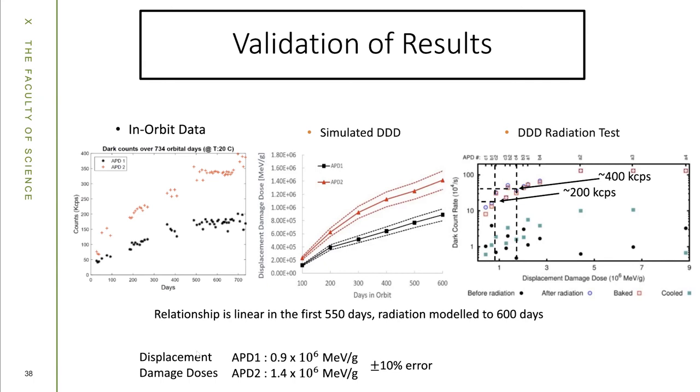Note that there's some statistical variation in the displacement damage radiation tests. That's because of the small batch sizes that were used. Only 12 devices were tested. But nevertheless, the results are still in agreement.